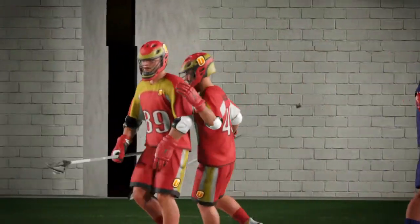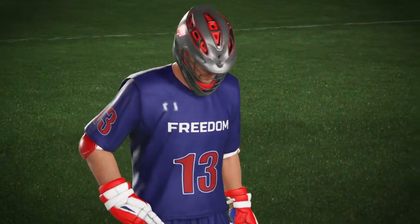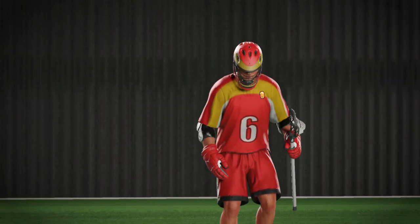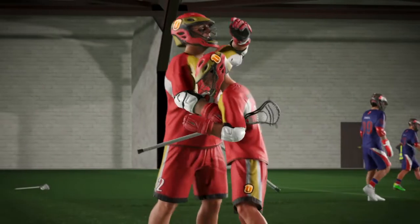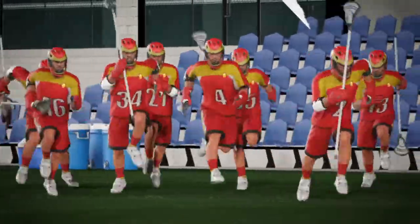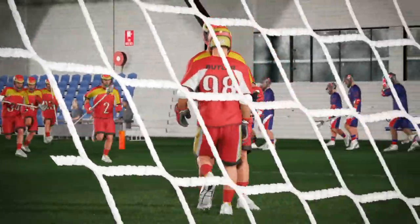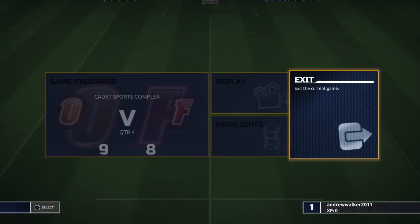Final whistle. It is all over here at Cadet Sports Complex. The home team had their rivals breathing down their neck coming into the final quarter after being up by what seemed like a comfortable margin. In the end, the pressure was too much. The away team slid right by them to reclaim the lead and take the win. A very good effort from them. The final score, 9-8.